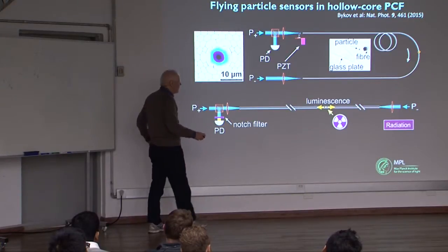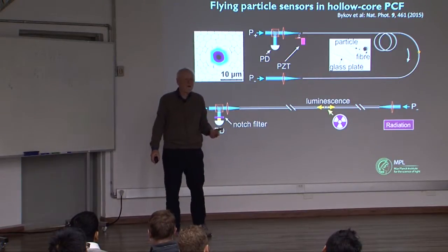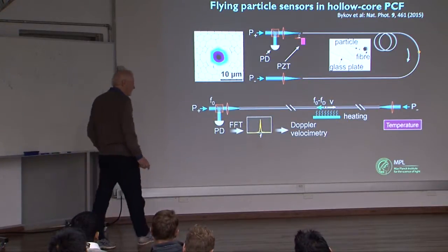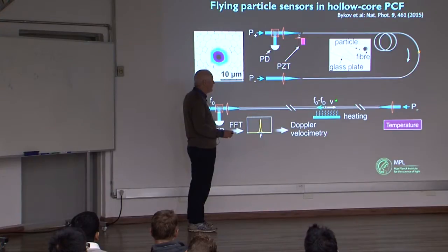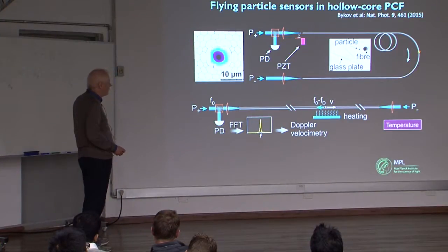The beauty of this application is that there is no material in the core of the fiber that can be damaged. So this could, in principle, be something you could permanently install in a nuclear reactor without worrying about the core going black because of damage. Another thing you can do with these particles is measure temperature. If you change the temperature, you change the viscosity of the gas, and this then, of course, changes the velocity of the particle in the core, giving you a means of measuring temperature as a function of position.